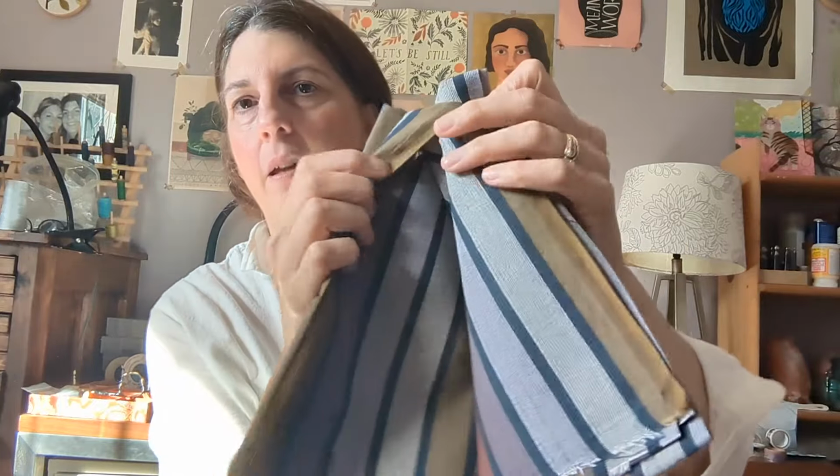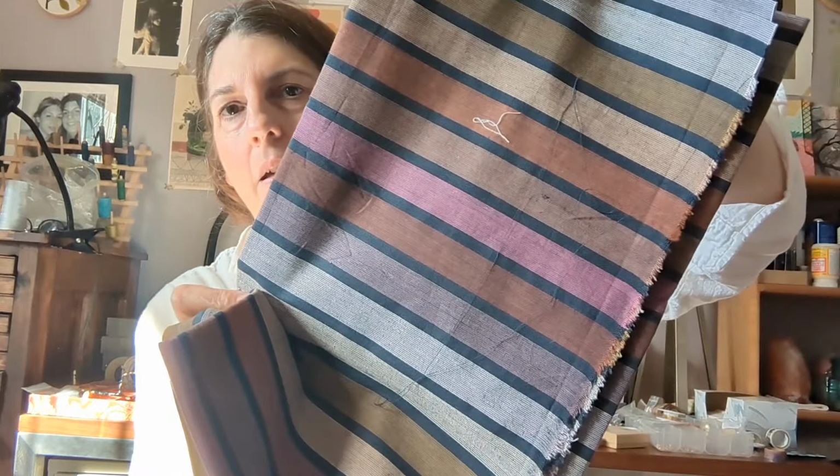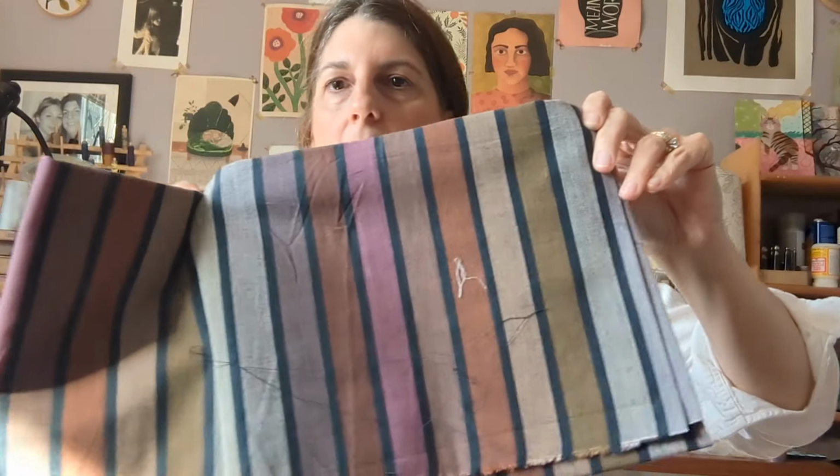So I got a yard of that one, and I also picked this one. Those are my colors for sure. Just those dusty colors. They're my favorite. This one is not different on both sides. It's a very thin fabric though. We'll definitely benefit from using some stabilizer of some sort.